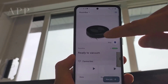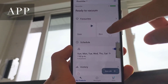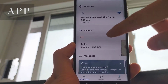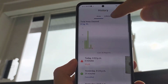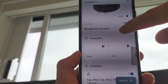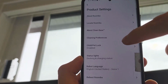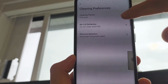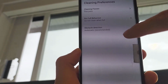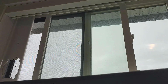Simple: the battery, and this says the vacuum's ready to vacuum. It's got your daily tasks, schedules, history. Click on history to see how many times you have cleaned your area, lifetime. Pretty easy to understand. You can add a new job. You can customize the settings of your cleaning preferences. You can do 1 pass or 2 passes, empty its bin when it's full, detection. So it has customization options, but it is really simple.